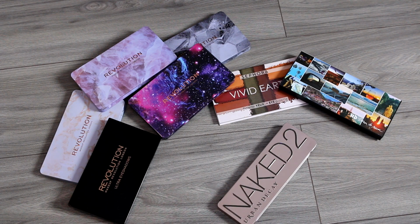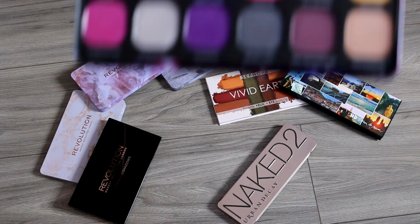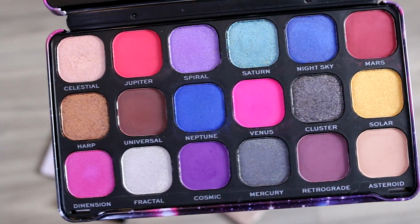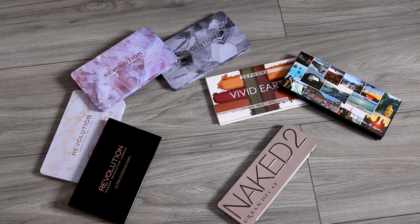The next eyeshadow palette I'm gonna show you, it's from a collection. As you can see, I have all 4 of them, like from Makeup Revolution. There are 4 palettes in this collection, and the first one is Constellation. I actually did a review on this like about a week or 2 ago, and as you can see, it's pretty fun, like kind of a festival palette. And I'm gonna swatch some eyeshadows.